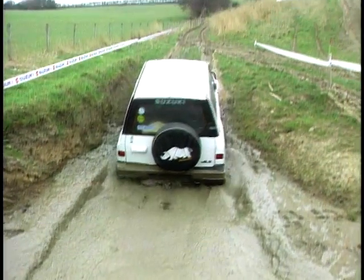Oh, stop. Now we're going to get out of this. We're in about 3 feet of mud here. Now welly it, really hard. Go on, go on, go on, go on, go on, go on.